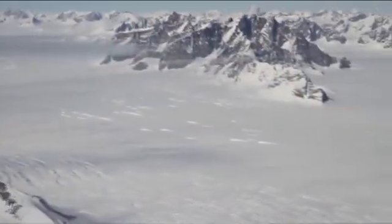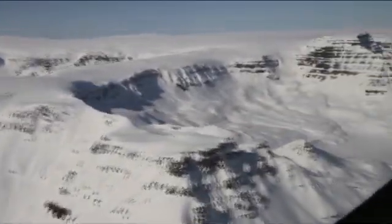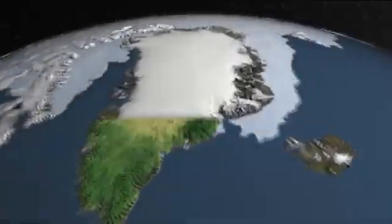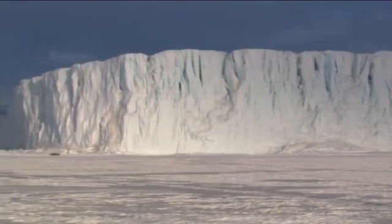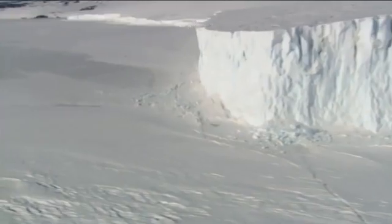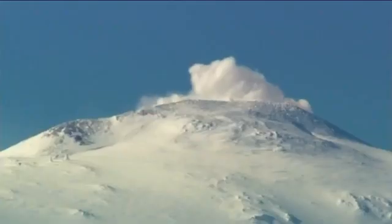At its thickest, the ice is over 4 kilometers deep, and beneath it there is a hidden landscape of mountains, valleys and plains. This dome-shaped ice sheet has been formed by the accumulation of snow over hundreds of thousands of years.